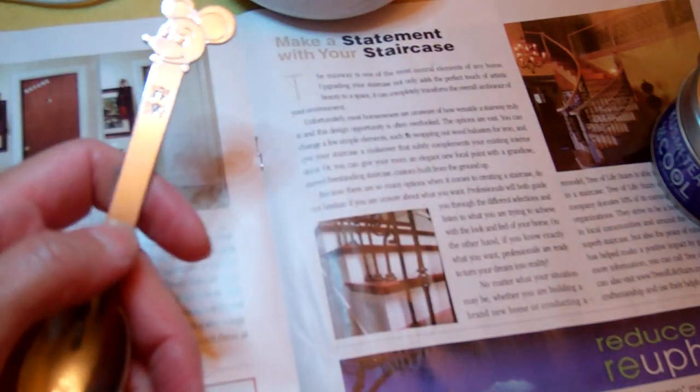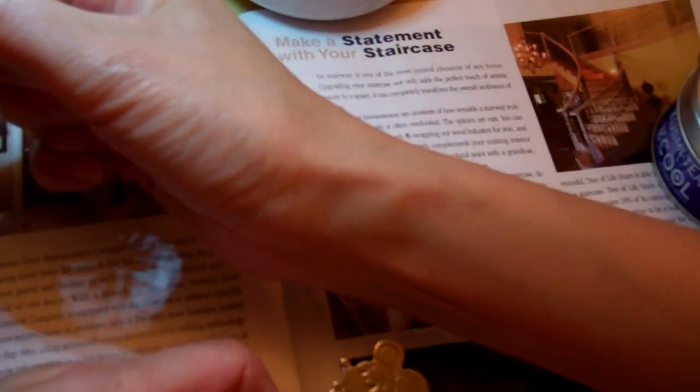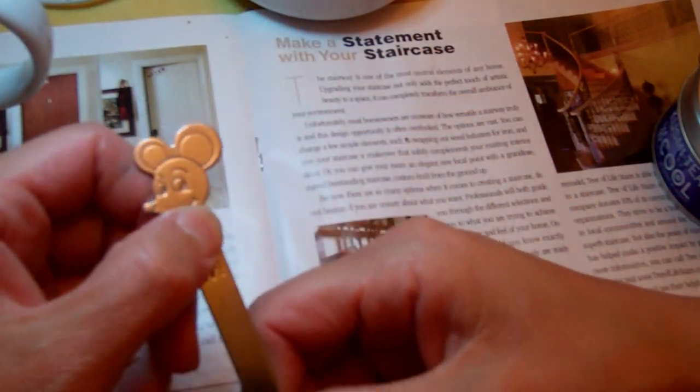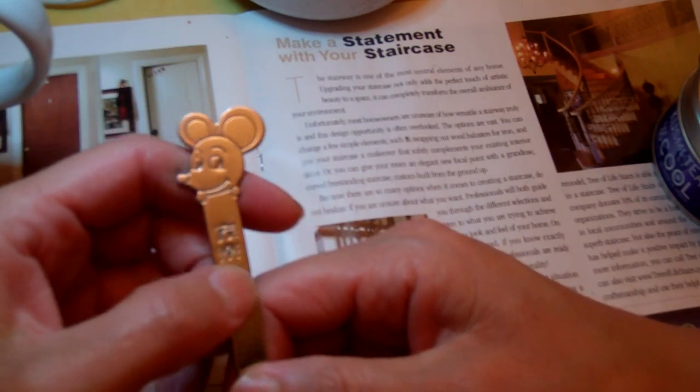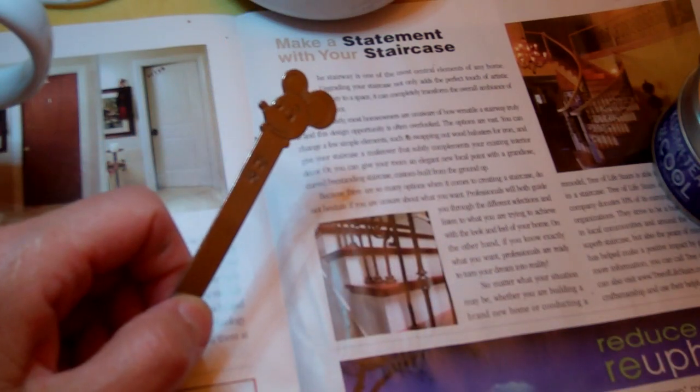I think my husband saw me take it out, and he thought maybe I need to wash it. So this little spoon, since I showed this, I showed you this before.